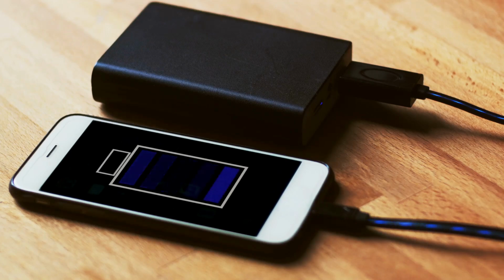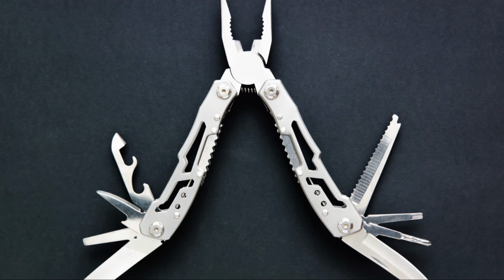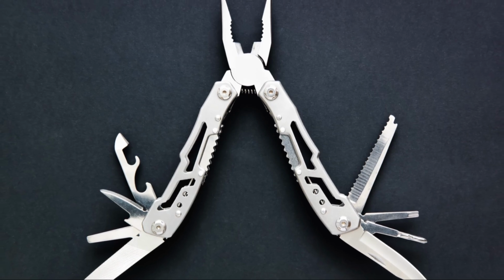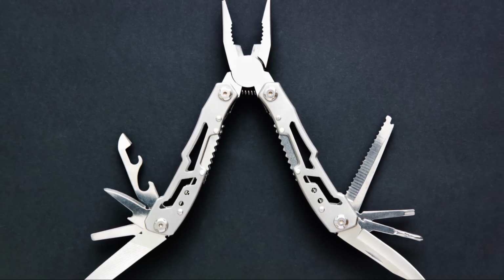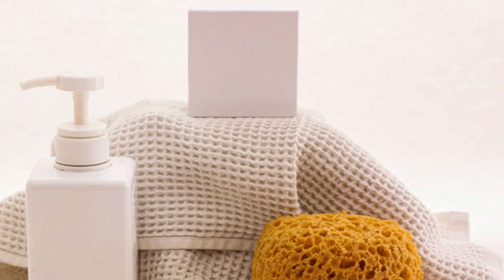Next, we're adding a power bank to our kit. This device is invaluable during power outages, keeping your other essential tools like your phone and flashlight operational. Lastly, we're purchasing a multi-tool. This compact device combines several tools into one, saving space and weight in your kit.